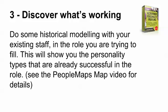Now, other things that you can do if you really want to make headway in your recruitment is discover what is already working. This is really powerful if you have people already in the job that you're trying to fill the vacancy in. So do what we call historical modelling with your existing staff. So pick some good people that have been there for a while, that you like, that are doing the same job as the one you're advertising, and have them complete the personality profile. Now, what this will do is it will show you the actual personality types. So once you get those reports in, you can look and see, and it will show you the types that are already successful in the role itself. And there's a separate PeopleMaps video that explains how to do this in more detail. And it explains and talks about the actual map itself.